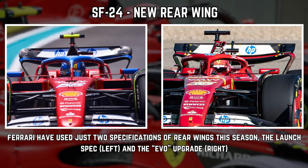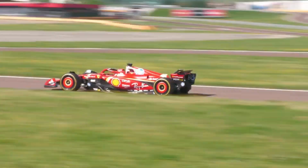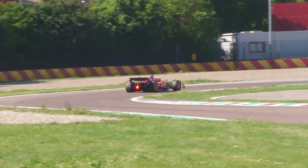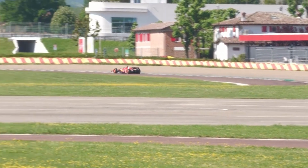Now, of the rear wings that have been used so far this season, there's been two, and Ferrari have pretty much stuck to a very similar and modular level of rear wing that they've used throughout the entire season thus far. It's either been the launch spec that they've used at all of the races, minus last weekend in Imola, which of course, with the introduction of the major Evo package, introduced a brand new rear wing, which will of course then be used more than likely from Canada onwards.